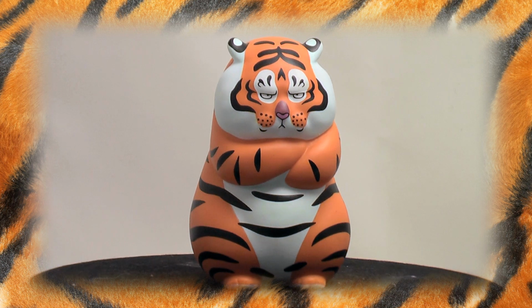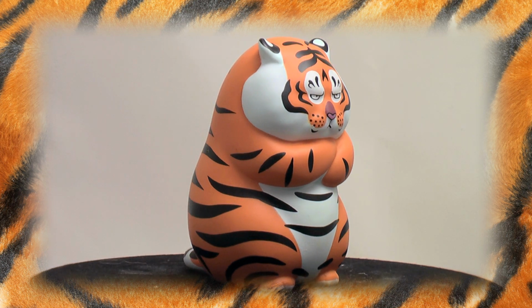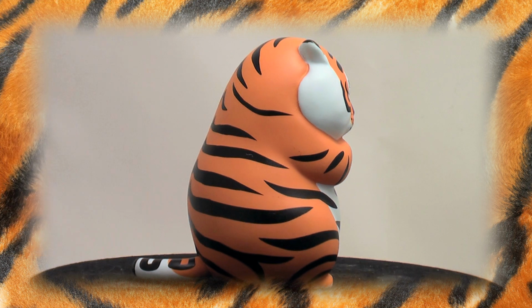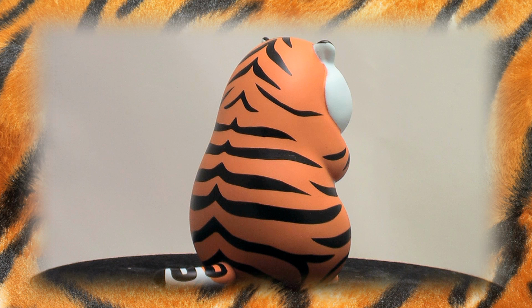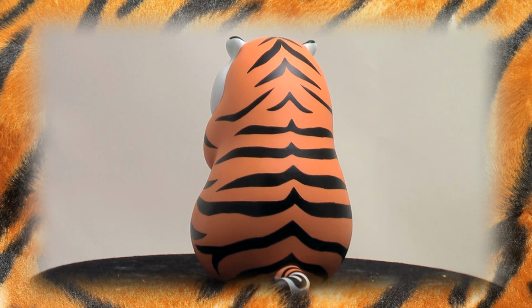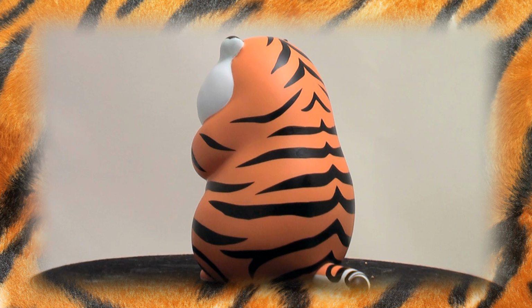Less angry and maybe more miffed or perturbed, the sculpt is good with an above average paint job and detailing. These have a hollow construction and are accompanied by collector cards. Trying to glean more information from the box using Google Translate camera left us more perplexed and even less knowledgeable about this series and Panghu. Google searches yielded so much differing and contradictory information, we know less now than what we did before we started.